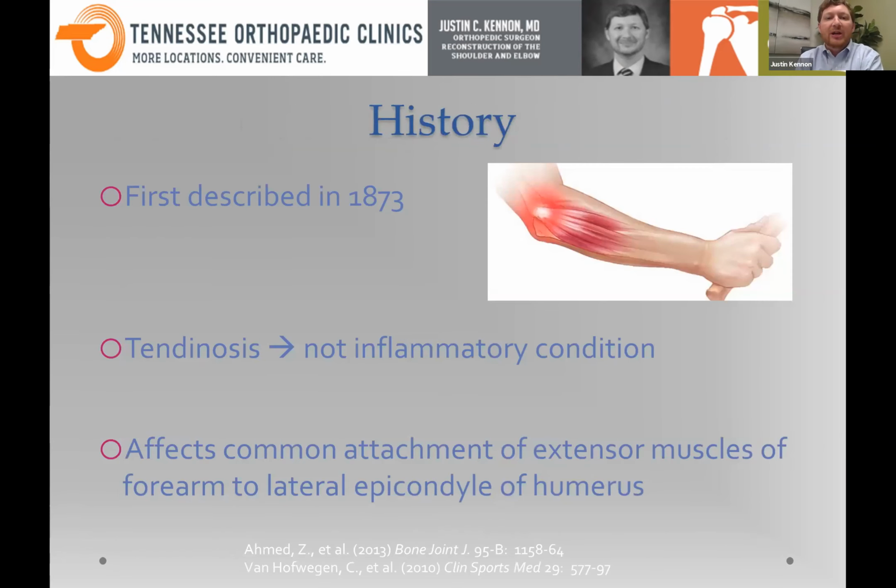So in the way of history, this is an etiology that has been described as far back as 1873. It's more of a tendinosis and is not always an inflammatory condition, although we often talk about inflammation around the elbow. At the end of the day, it is a stretching and wear and tear phenomenon that can affect the extensor muscles of the outside aspect of the elbow. And when that area becomes irritated, it can become quite debilitating and painful.